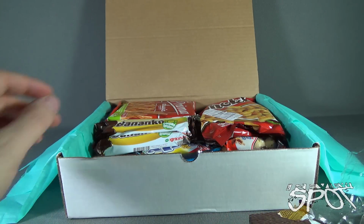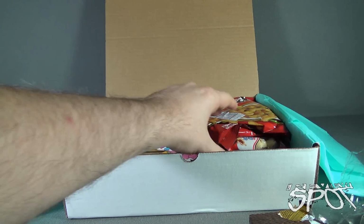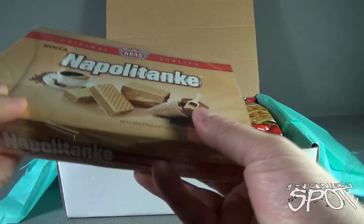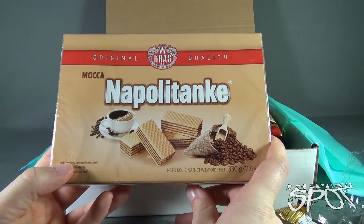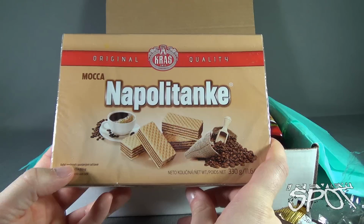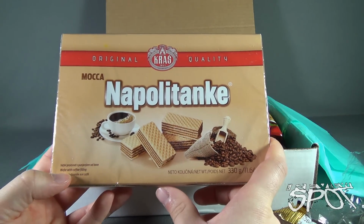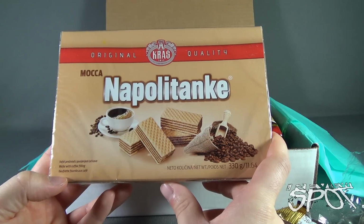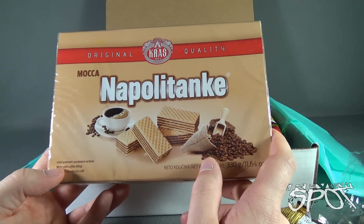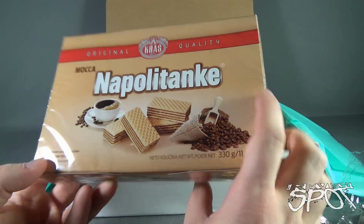Moving along, let's see what else we got inside this box. There is a lot of stuff going on in here. Wow. Okay, well, you know what? Let's start with another large box. And this comes to us again from Kras. This is original quality Mocha napolitanke. Yeah, and if I mispronounce that, oh boy, someone's going to totally be all over me down below. It's coffee flavored from what I'm indicating down below, or maybe it's just suitable for coffee.